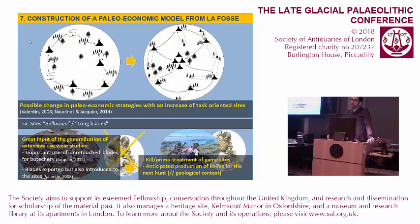We also realized that even if blades were exported from this site to other sites, some other blades were imported to this site from other sites. So there was a recirculation of blades from one site to the other. Those sites are not only producers, but also receivers of blades. So these new elements change our picture, our understanding of these Belvoisian sites.